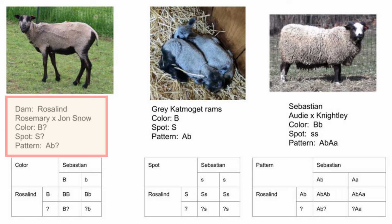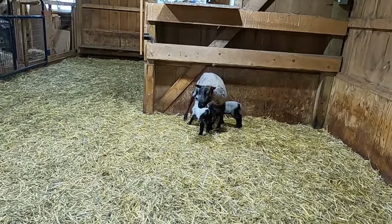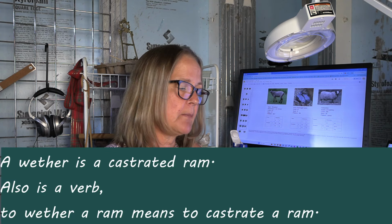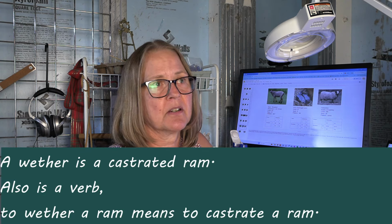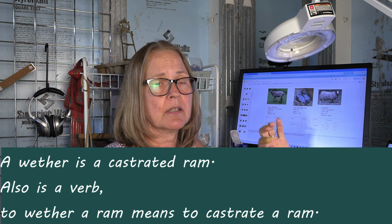So two gray catmugget rams with really soft fleeces. I was handling them the other day, and they're really soft and silky. So this is a question I get frequently, which is, do you ever wether the rams if you get a really fine ram? Another question I get too is, are ewes finer than rams ever? And I would say unequivocally no.